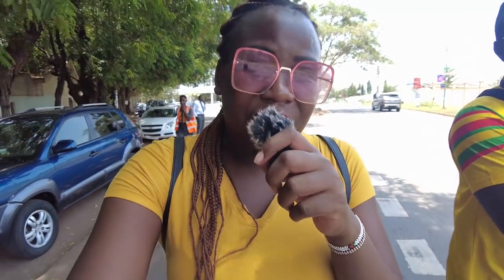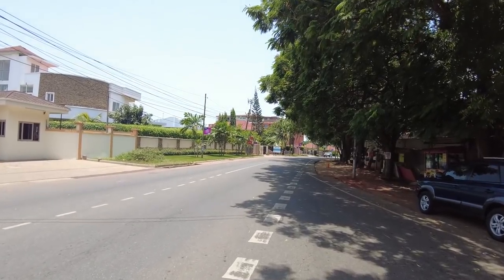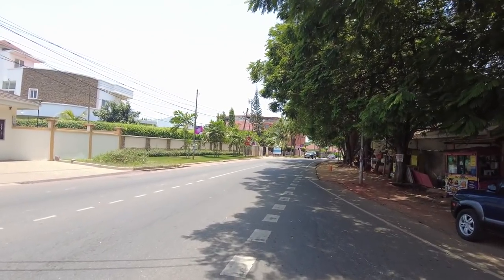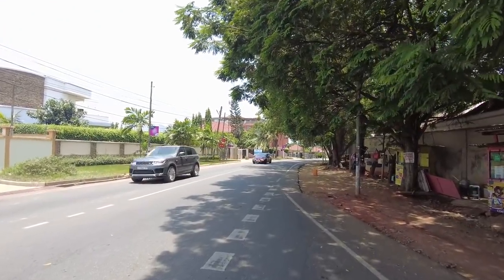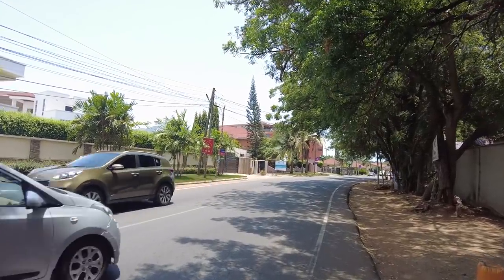Well, as you've noticed already, there's just fewer people here, and pretty much we are the only ones, or very few people walking as well. Everyone is driving around here.